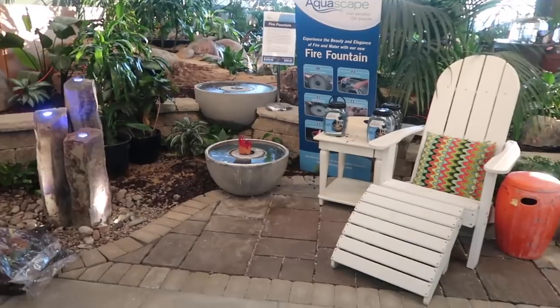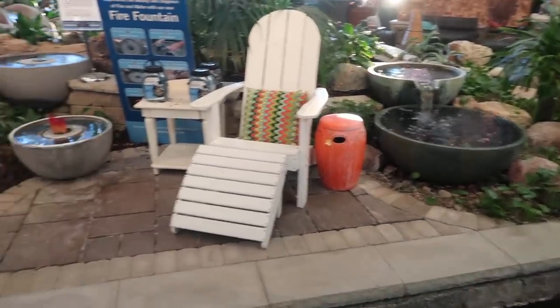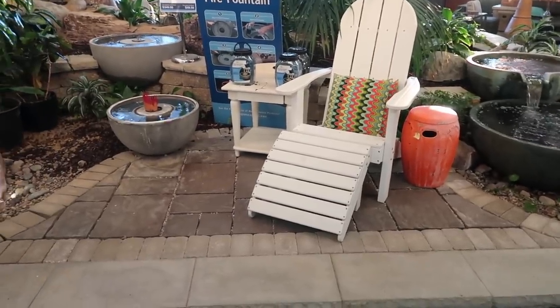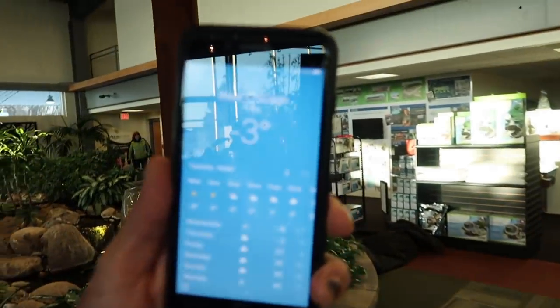First thing to do, get everything demoed. We're gonna probably have to put a new reservoir in underneath this whole thing, but we'll see, so I'll show you that when we get there. I just looked at my phone and look at this. You see that? -3. It is -3 outside.